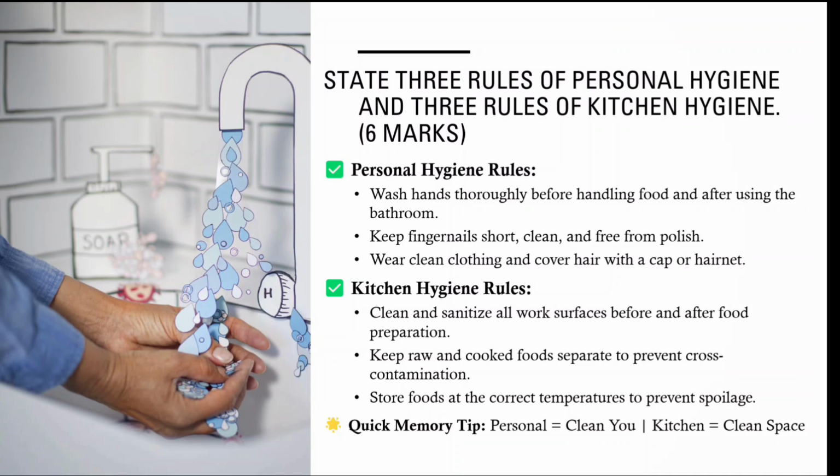1. Wash hands thoroughly before handling food and after using the bathroom. 2. Keep fingernails short, clean, and free from polish. 3. Wear clean clothing and cover hair with a cap or hair net. Right? So those are personal to you as the chef or the food handler. As it relates to kitchen hygiene rules, 1. Clean and sanitize all work surfaces before and after food preparation. 2. Keep raw and cooked food separate to prevent cross-contamination. And 3. Store food at the correct temperatures to prevent spoilage.